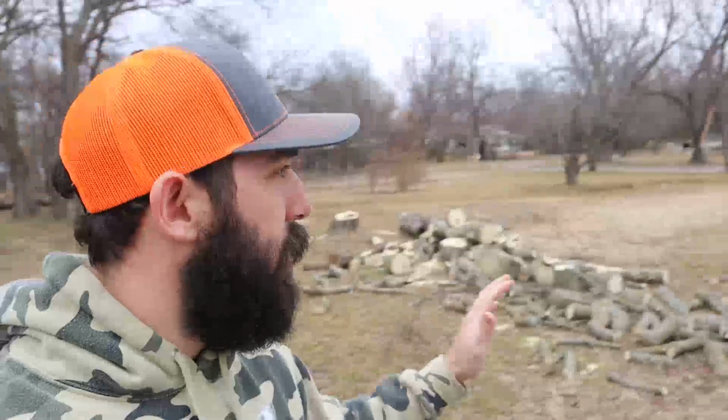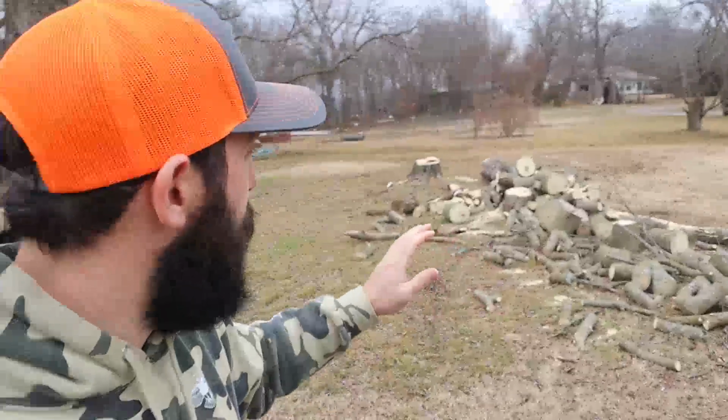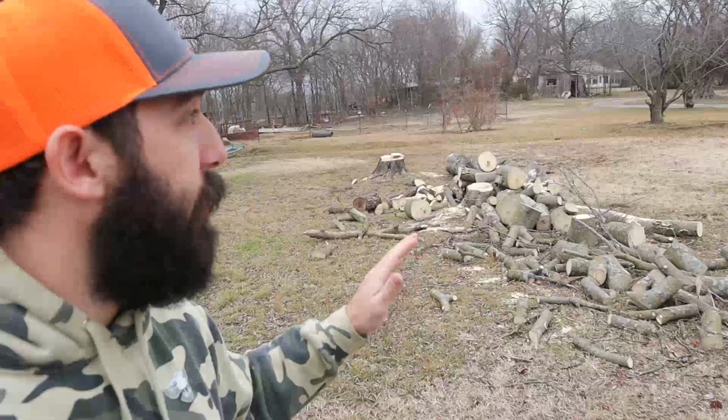I got to do a little cleaning up today. Mama ain't happy. If you guys seen our video, me and Dutch fell this tree, got it all cut up. Then we got the brush moved over there, but that was about 2 weeks ago, and all this wood is still in the front yard.